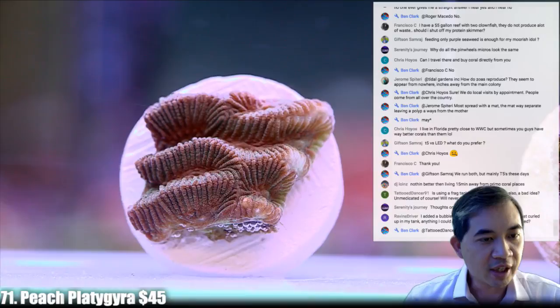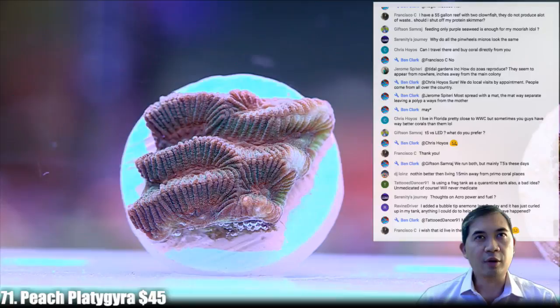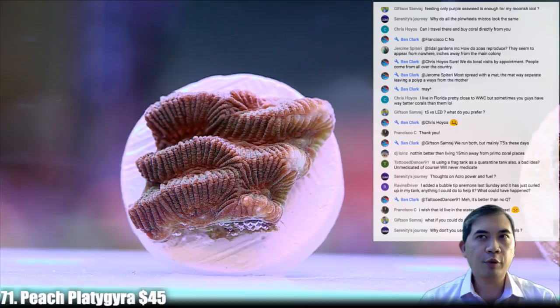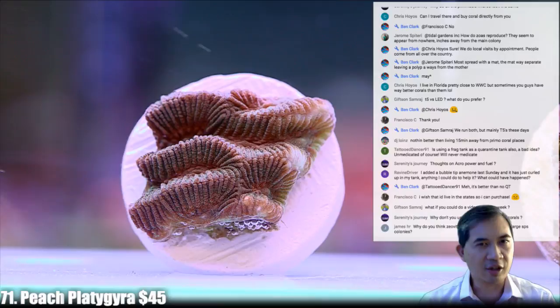Number 71. Tattoo Dancer 91: Is using a frag tank as a quarantine tank also a bad idea? Unmedicated, of course. Well, one of the nice things about having a quarantine system is that you're able to isolate and treat. So those two things are doing two different functions. And also, if you were to have something diseased in your frag tank, wouldn't you then worry about all of your propagated frags contracting that disease? That's kind of the worry that I would have.